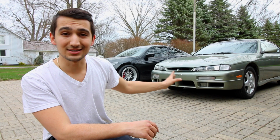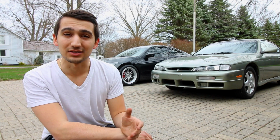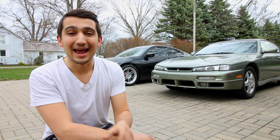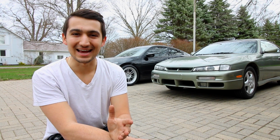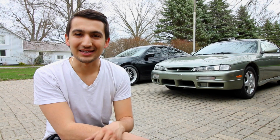So if I want, I can step the back end out on this thing, have it drift, and because it also has a limited slip differential, I'll be able to get both of the wheels out, I'll be able to control it, and I can do some awesome drifts. With the Accord, because it's front wheel drive with an open differential, I can't exactly do that. Now, that kind of leads me into what I'm gonna be getting at next. This Nissan, since it's rear wheel drive, I'm gonna be making a drift build.